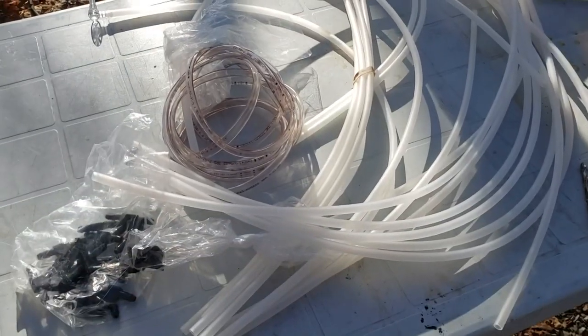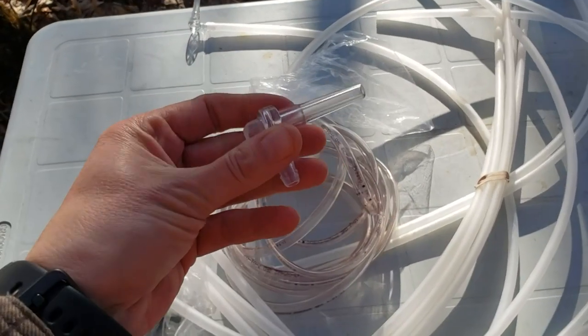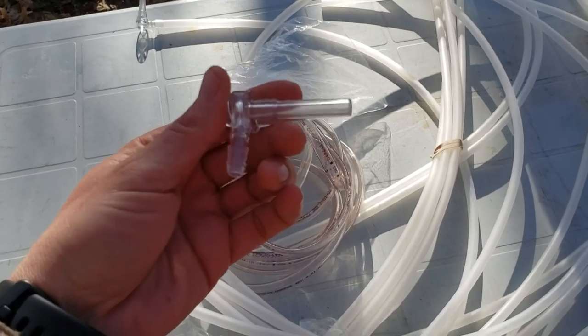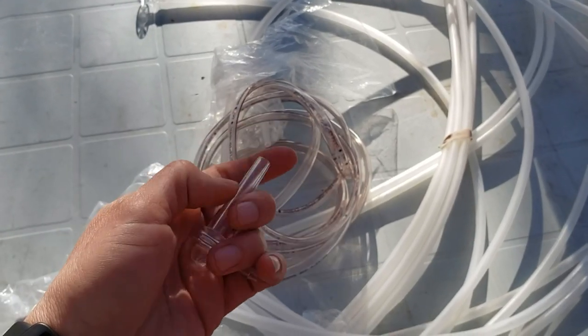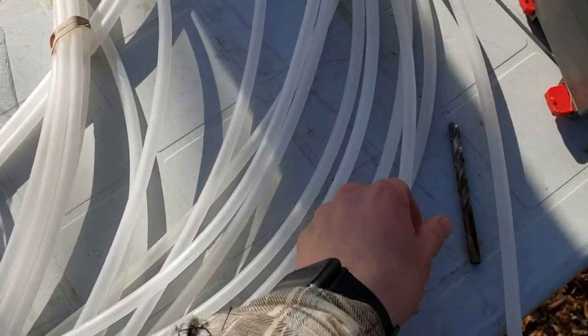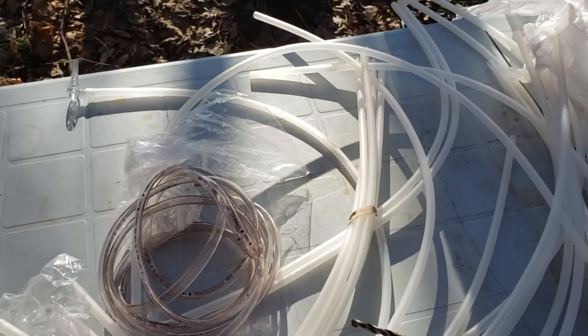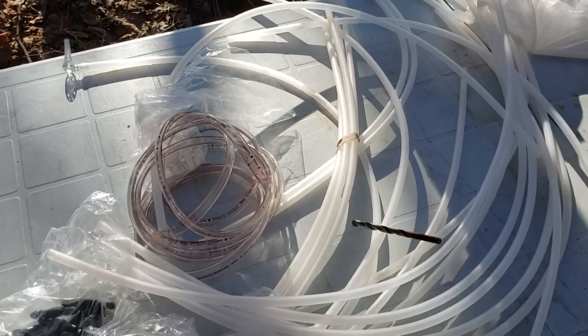And here I have all my drop lines, and these are the taps I put in. So they're pretty small, just a very small wound in the tree. So got my drill bit somewhere here too. Yeah, right here. This is my drill bit. So I'm just gonna get these set up and we'll get them into the buckets.